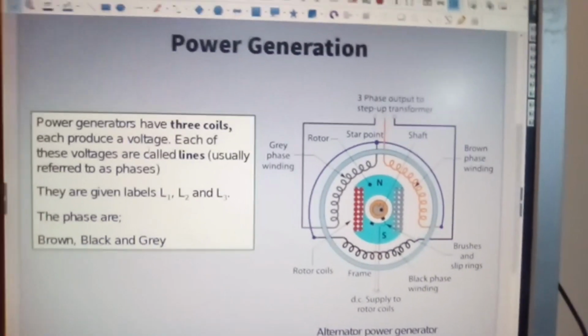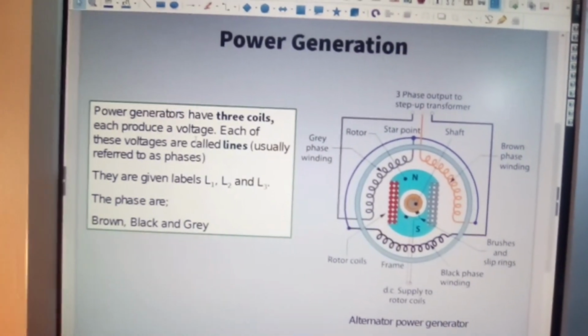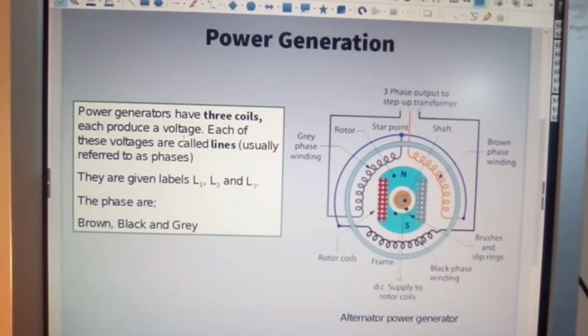That's correct? Oh, goodness me. I was just thinking of red, yellow, blue at that moment in time. So forgive me, but as we know, it's brown, black, and gray. Those are your phases.